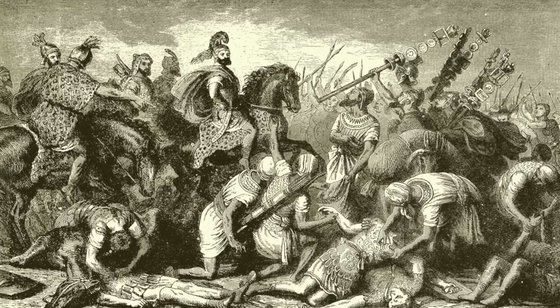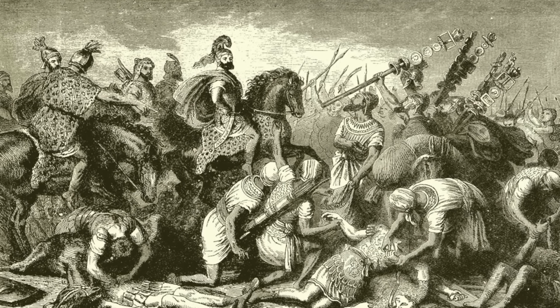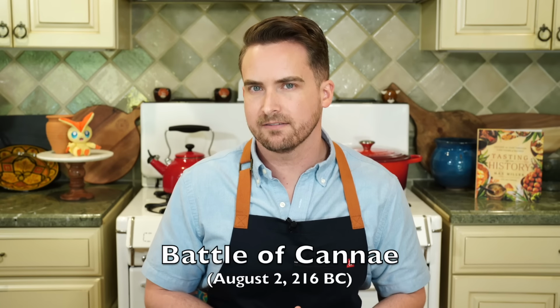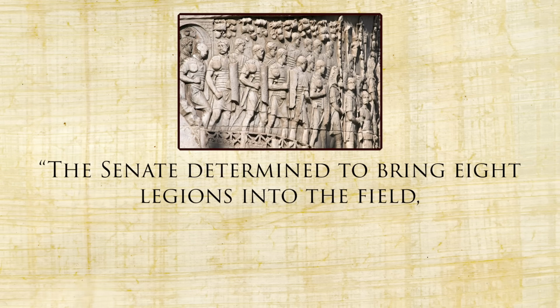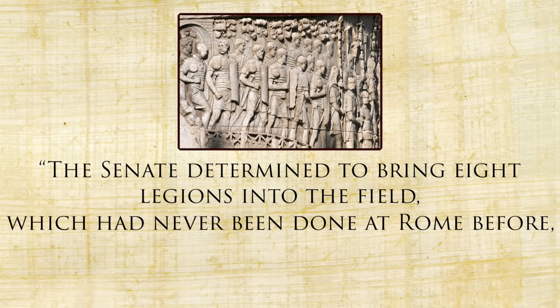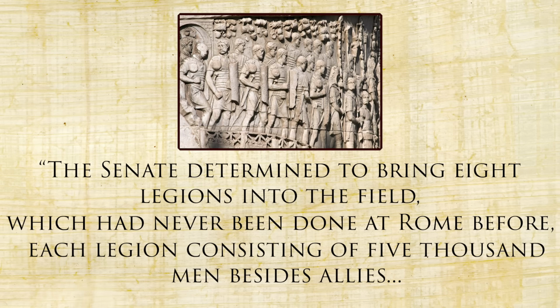Fortunately for Cato, his early military career took him to places outside of the direct path of Hannibal, because the Carthaginian general followed up his victory at Lake Trasimene with one of the greatest military achievements in history. Known as the Battle of Cannae, it was supposed to be Rome's big pushback against Hannibal. The Senate determined to bring 8 legions into the field, which had never been done at Rome before, each legion consisting of 5,000 men besides allies.